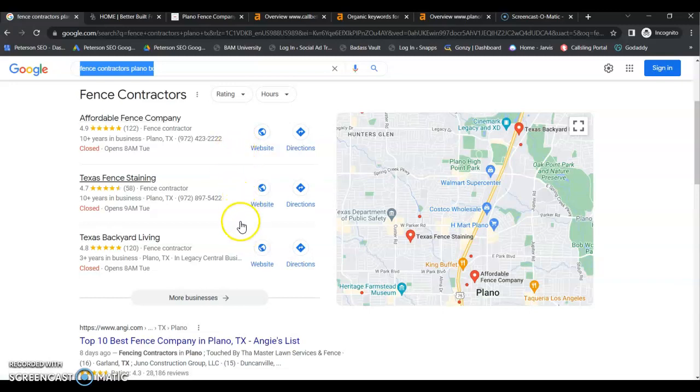Now, in order to be in the top 3, there are several factors, including your website performance. But one of the most important factors is citations, and that's the name of the business, address, phone number, and website, and listing those in a bunch of directories like Yelp, Yellow Pages, and Glassdoor. So you will need a lot more of those citations than your top competitors.